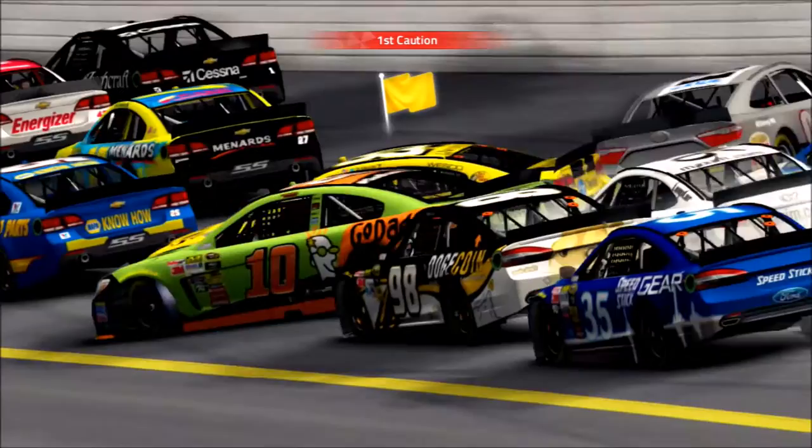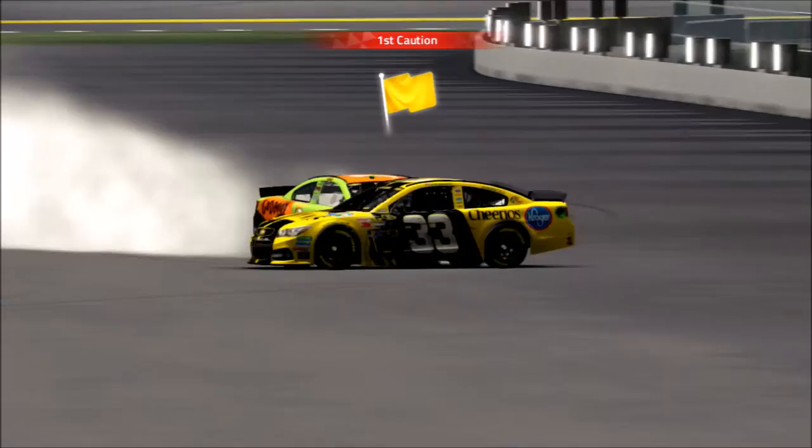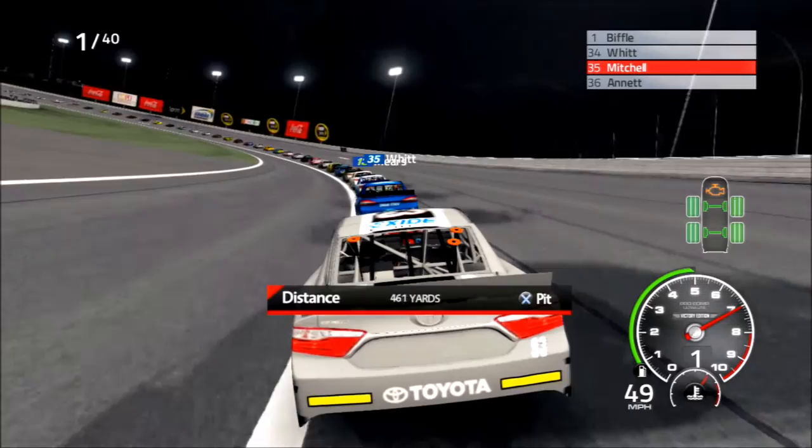Oh, that was a hard hit. Not what we wanted, oh my god. Man, I felt like if we can get that engine fixed, we have a decent enough car to get like a top 15. Open this time. All right, we'll be right back.